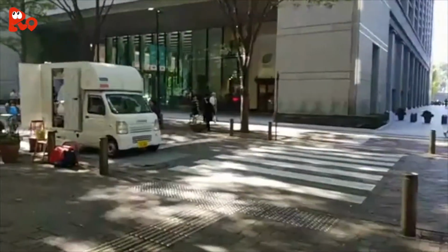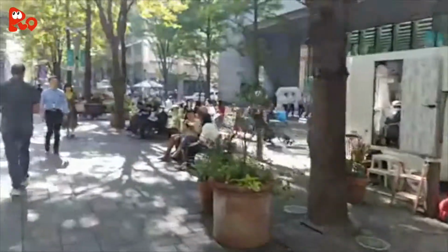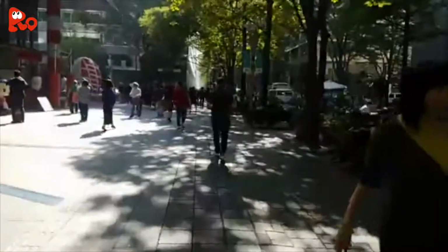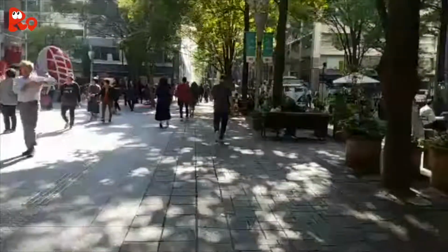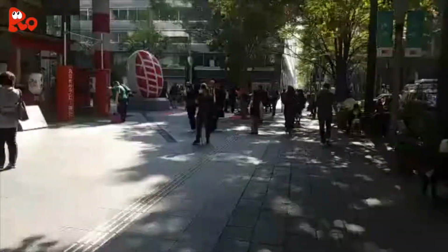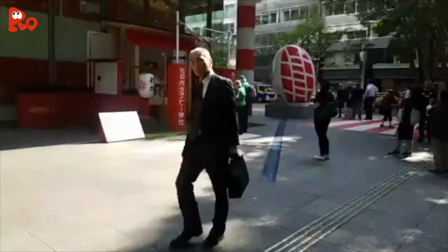Little food carts. It's actually not really hot. On the contrary, it's kind of chilly. There's a small breeze going on. When I left home, it was around 15 degrees. I'm wearing a very light jacket right now. So it's pretty light weather.